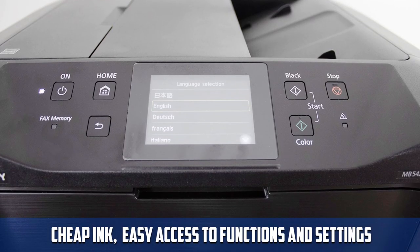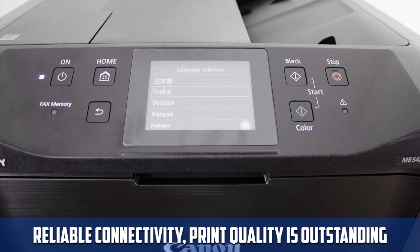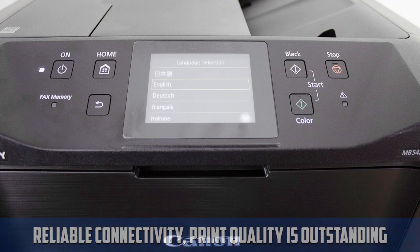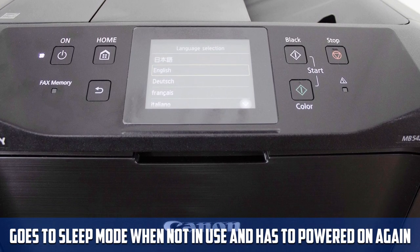Pros: cheap ink, easy access to functions and settings, reliable connectivity. The print quality is outstanding. Cons: goes to sleep mode when not in use and has to be powered on again.